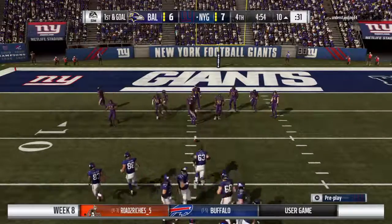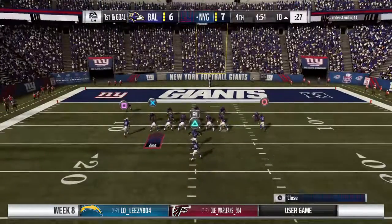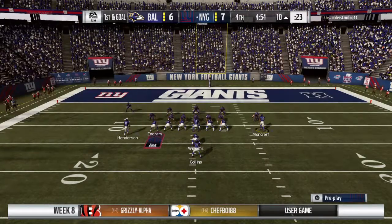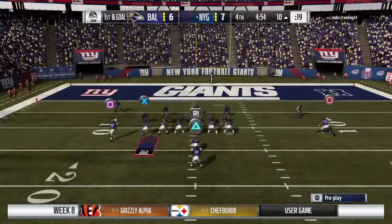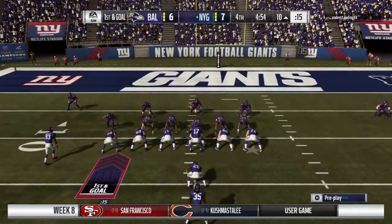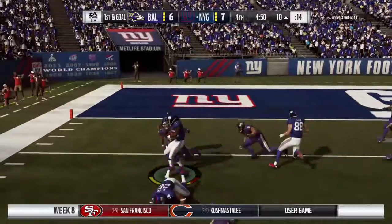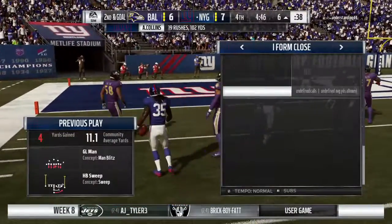A terrible spot for a holding call as they'll try again, but now from further back on first and goal. Flex round! Five down. Stand up in. Watch the slant. Flex round! This is Collins on the toss. And he'll get about 4 there as he takes it from the 10 down to the 6.